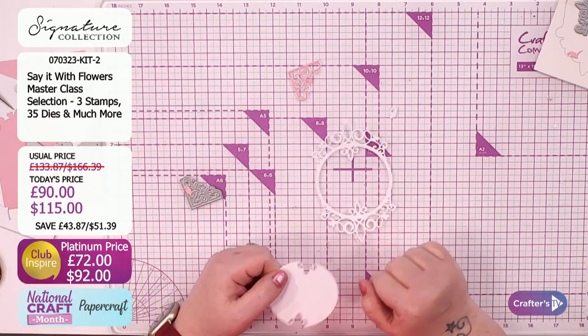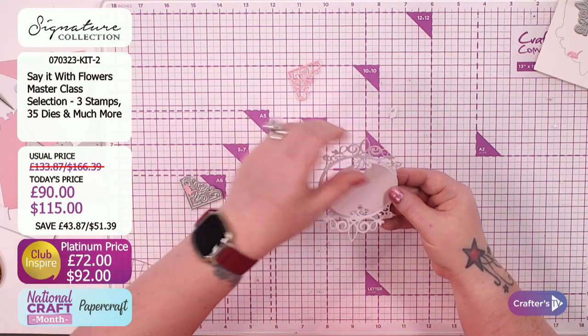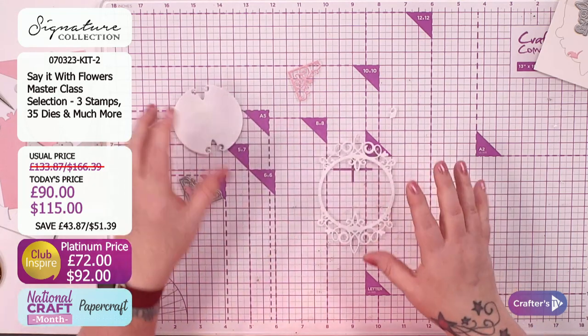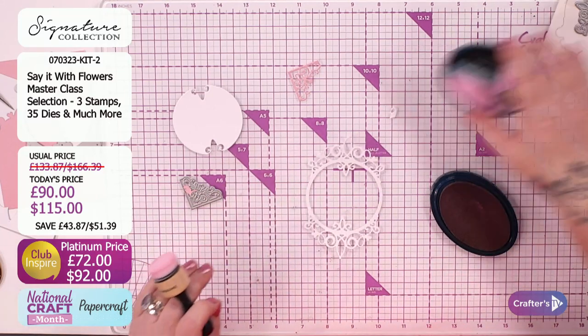Die cut this back out in a different colour and swap your centres over. So if I die cut that in pink, pop your white one, let me turn it back around, in there, and then in this one, you know, die cut it out as something different and pop it back in. It looks absolutely lovely.